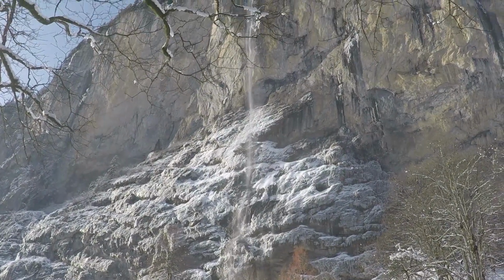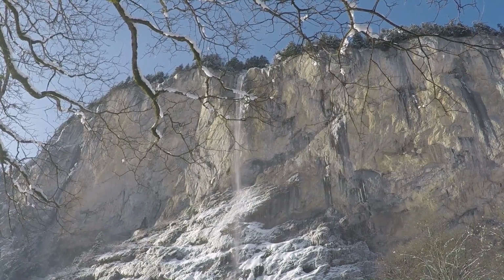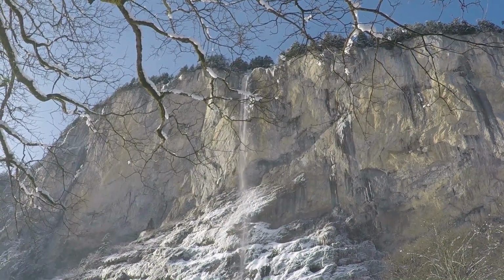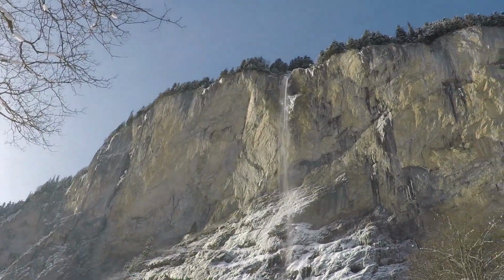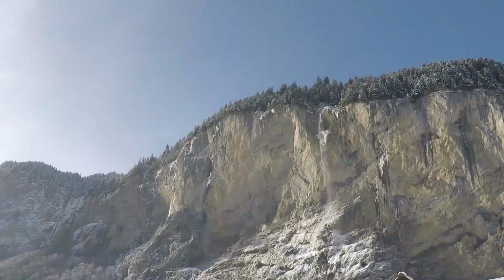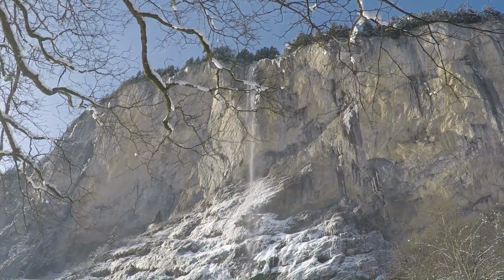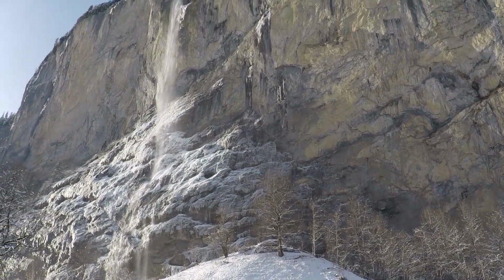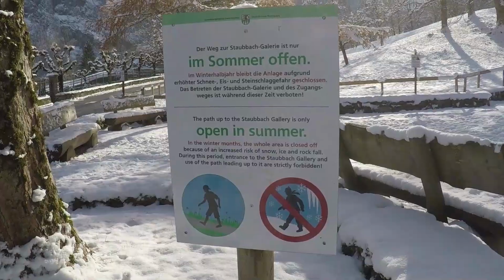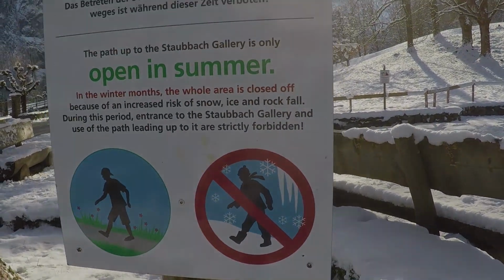Mighty Starbuck waterfall. Not so mighty at the moment. And fairly frozen. Yes, it is. Usually there are waterfalls all along this stretch. There are about 72 waterfalls, I think, in this little mountain village we're in. But unfortunately, this is the only one that you can still kind of see. And use of the path leading up to it is strictly forbidden. Strictly forbidden in winter.